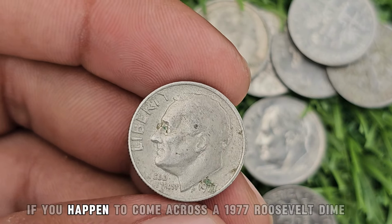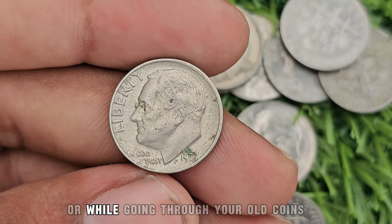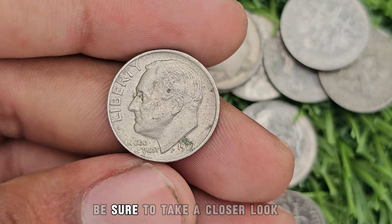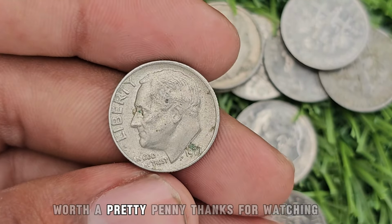So, if you happen to come across a 1977 Roosevelt dime in your pocket change or while going through your old coins, be sure to take a closer look. You never know, you could be holding on to a hidden gem worth a pretty penny.